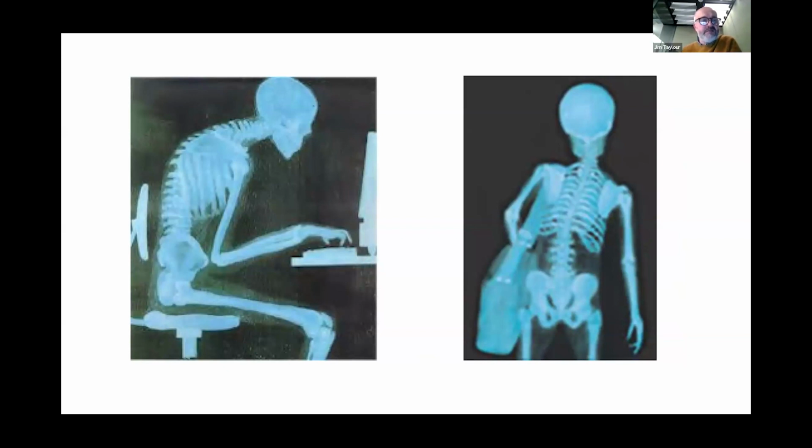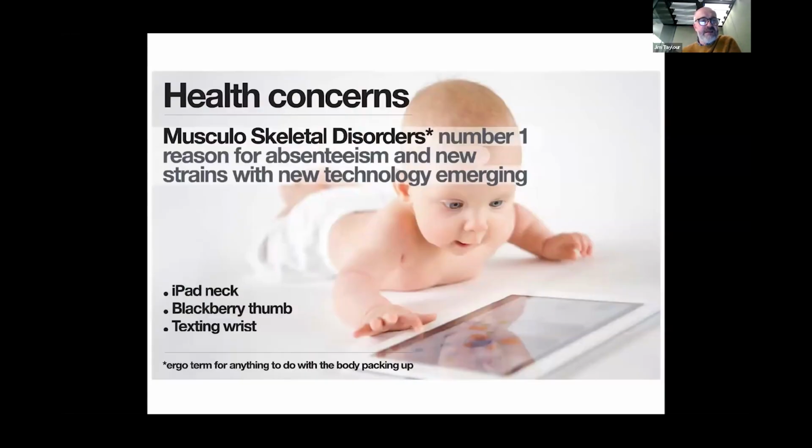It's very easy after a while to end up slumping over a desk. It's very easy, if we're carrying a heavy load, to put it on one shoulder, and you can see the effect that it's having on the spine. And it starts early on. Maybe some of us are guilty of moving our technology onto our children when we get an upgrade. It used to be the TV that was the big distraction when we were young. But, you know, children as young as 6 months are being given an iPad.